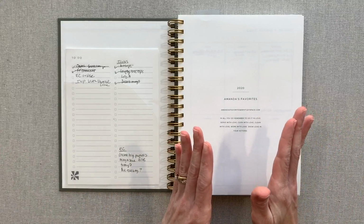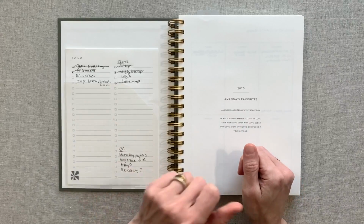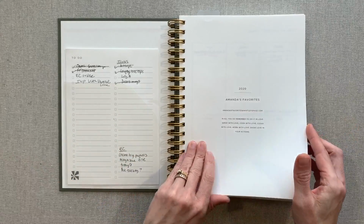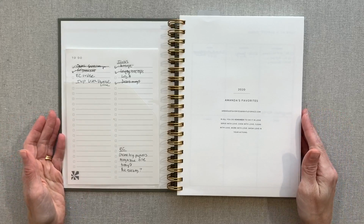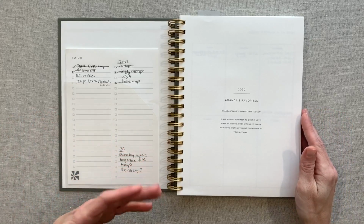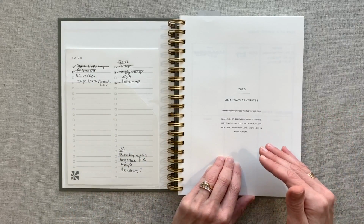I don't pre-plan too far ahead in my daily, especially a daily with a page per day, because it's just like a fresh start per day. But I was wanting a change, and I absolutely love Golden Coil. It's a company where you get to design your own planner. You choose a layout and the pages that go in it and where those pages go.